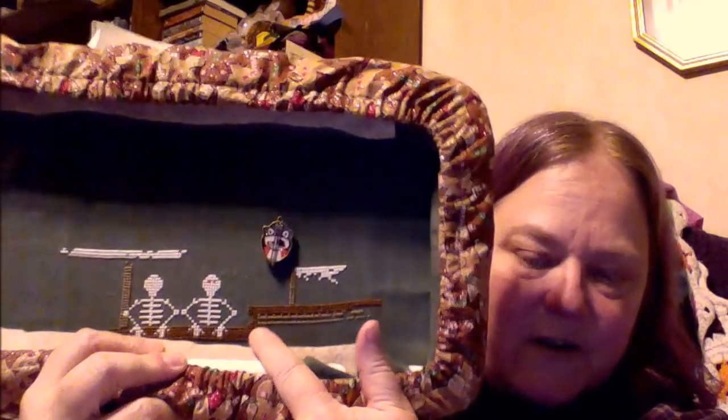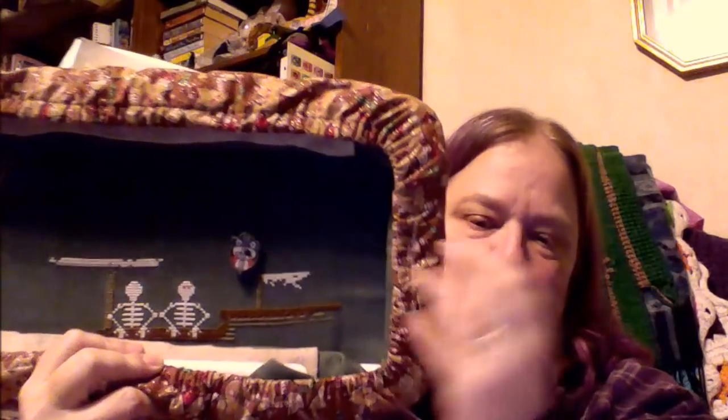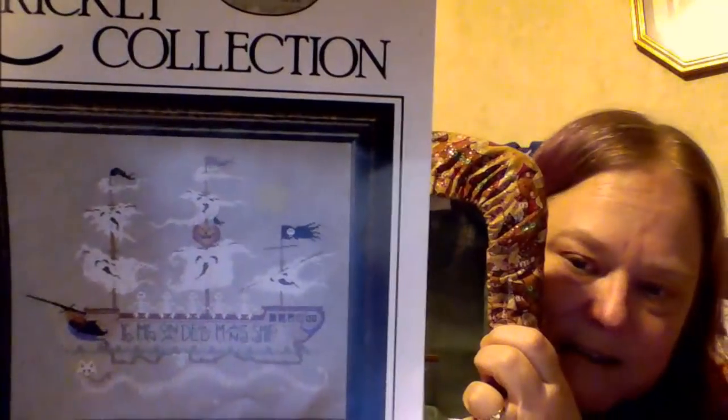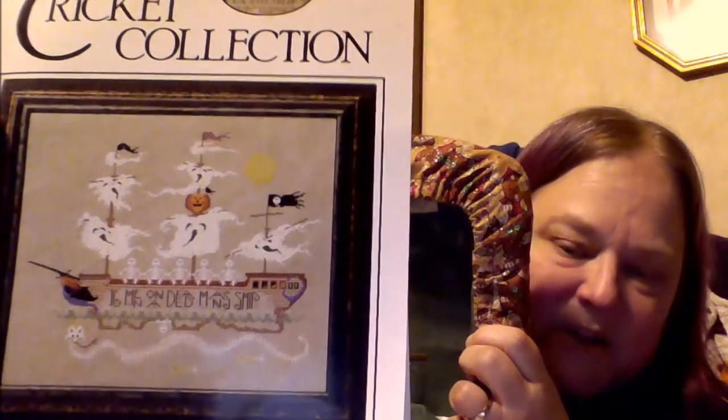I started in over on this side. I'm going to do this entire mast of the ship and this part of the ship and kind of work my way over, and then I'll probably do this big mast in the middle. And then there's a third mast. And then I'll work on the bottom of the ship. So that's where I've gotten. And that's all my updates, really.